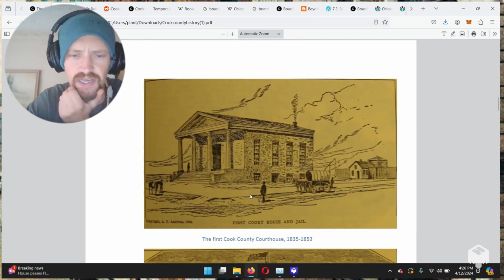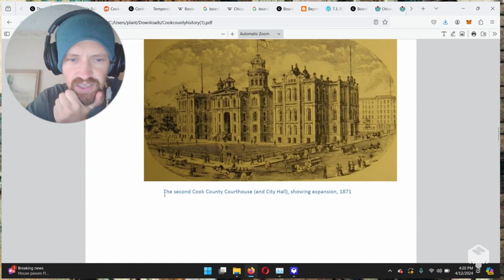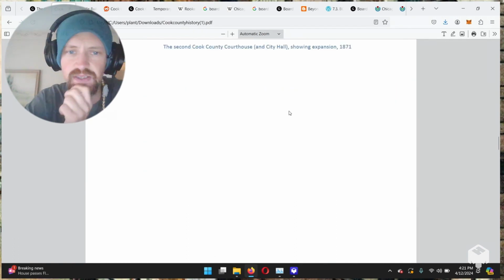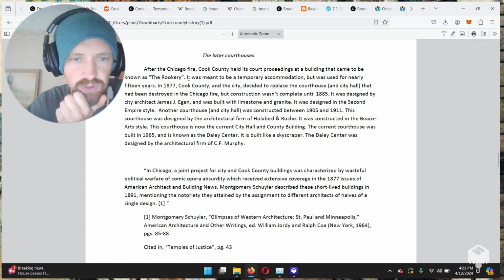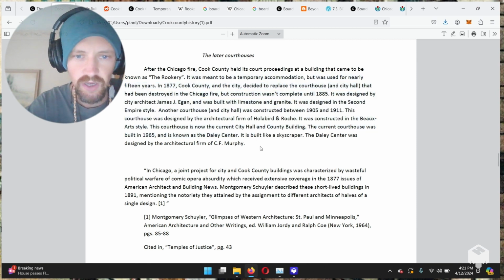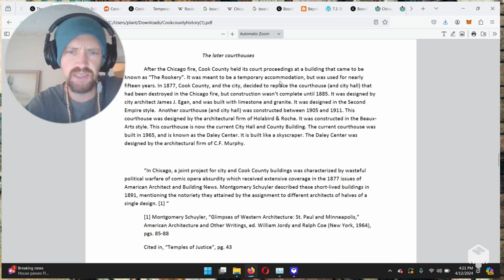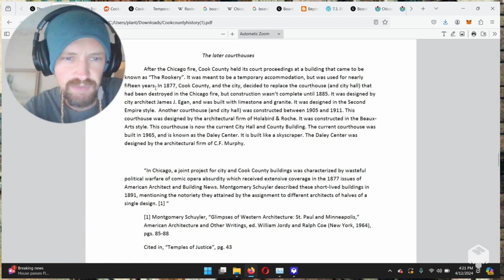We got the first county courthouse. Yep, this little building. Second, and this is the second with expansion. Now, this building was destroyed supposedly in the Great Chicago Fire in 1871. Okay, so here's the story about the 6th County Courthouse, which I was just talking about earlier, which cost $4 to $5 million. It was meant to be a temporary accommodation, but was used for nearly 15 years. So now they're saying it was meant to be temporary. Interesting.